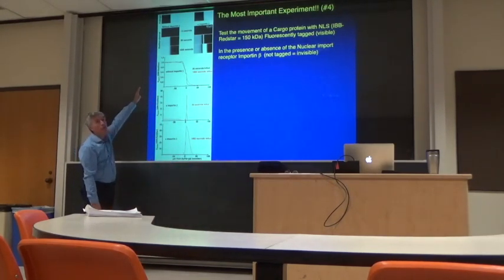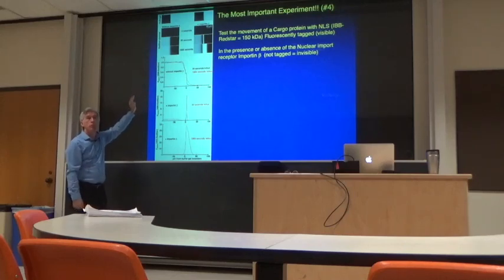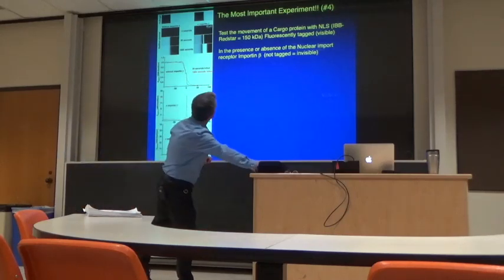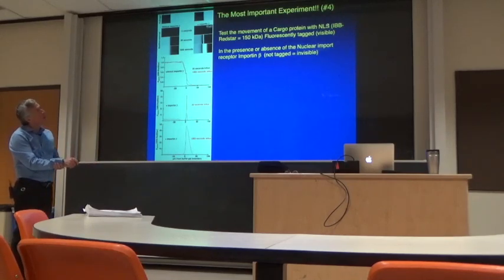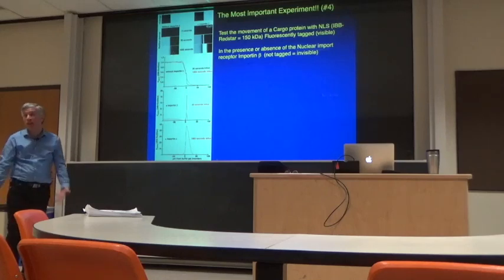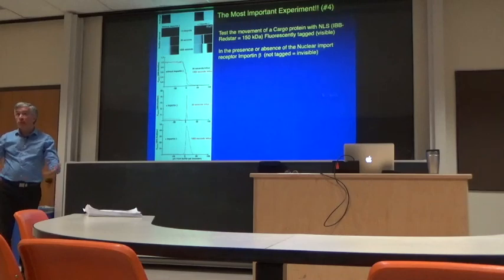So that's what's done here in this first graph, on the left side of the experiment. If we take this cargo protein with the NLS, and it's fluorescently tagged so we can see it, and add it to the chamber, after a short amount of time or a long amount of time, it just cannot enter the gel. So a protein with a signal and nothing else cannot go into the gel, cannot go into the nucleus. It needs a receptor, right?